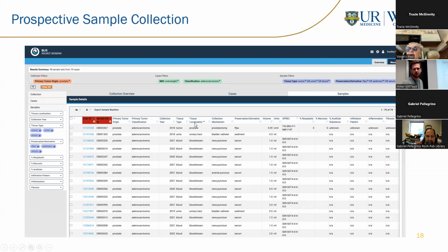And the other thing to note here is this tissue localization. And why is this important, right? Well, say you're looking at a primary pancreatic tumor, but you want to study its metastases. The primary origin is going to be pancreas. But if you're studying a MET, the localization is going to be something else, liver or lung, right? You need to know that, right? You're looking at pancreatic cancer cells, but the host tissue does matter and should be considered in these studies. So that's an important piece of information I think that's often overlooked in defining your sample cohort.